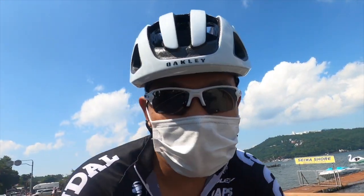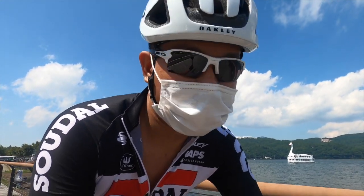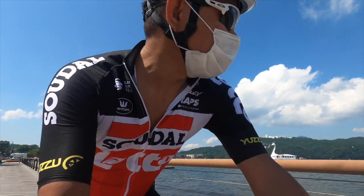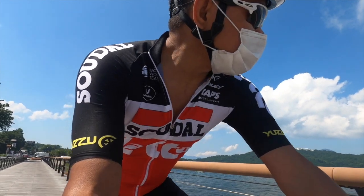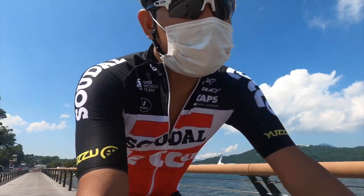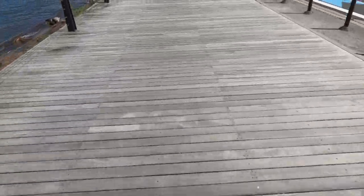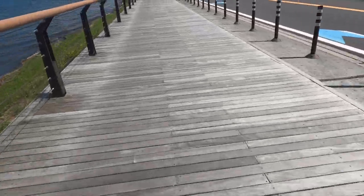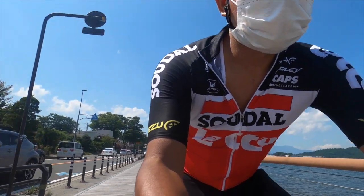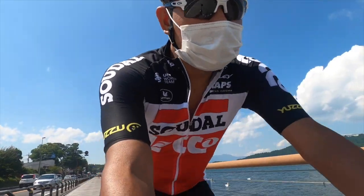So this is probably one of them. Among the five lakes, this is the most boring, I guess, because there are already a lot of people having boats, bikes, pump boats, speed boats, everything. So it's not as serene. And the road is wood, so the rolling resistance is very high, which makes your speed quite low. I'll just probably finish the loop and then go back home.